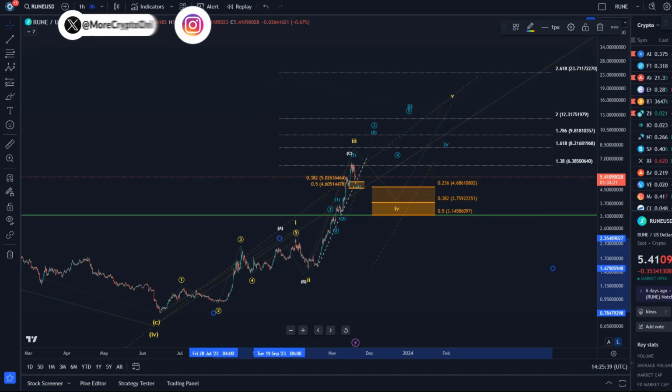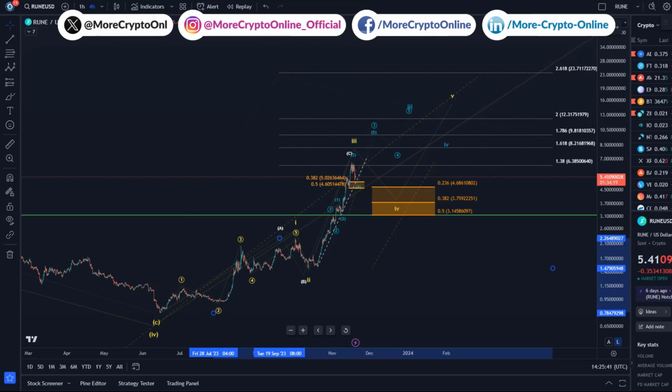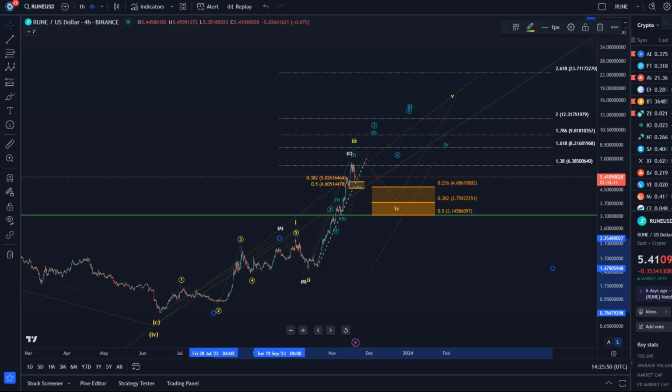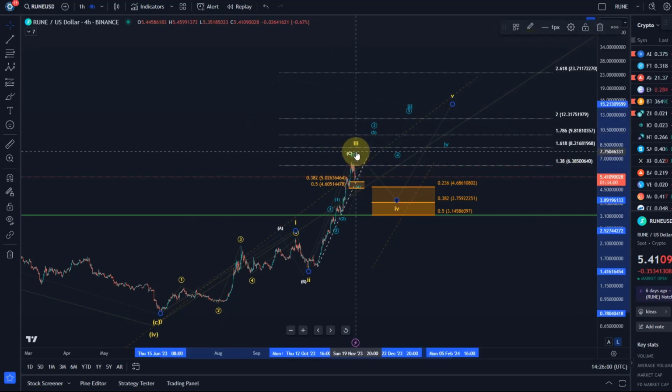The situation on the Rune chart is still quite bullish. The chart has so far not given us any significant bearish signals. The price reached one of our targets that we had on the chart, perfectly reacted to the $6.38 level, which is the 1.38 Fibonacci extension, a key level for such a wave 3. Ideally, however, we would like to see the $8.20 level in this wave 3 to be triggered, but we'll see.